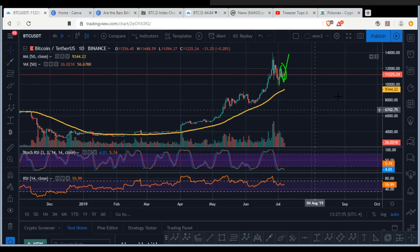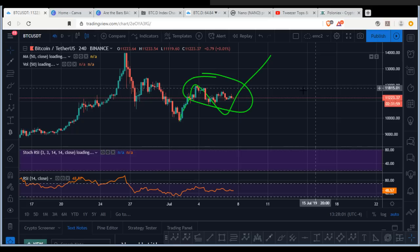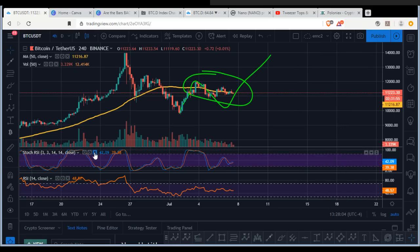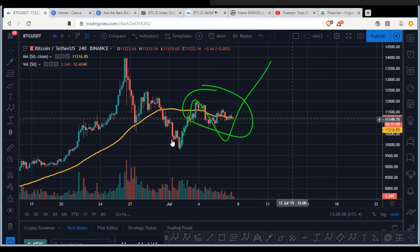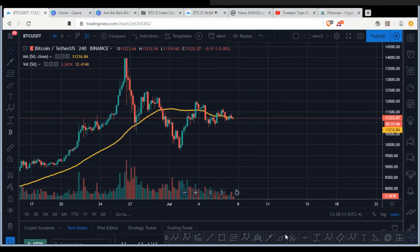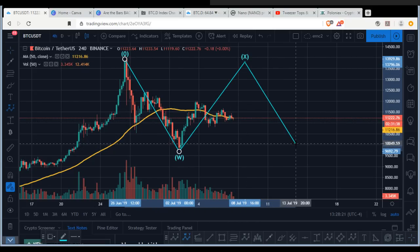Okay, regarding BTC, we're going to start off with the lower time frame, because BTC is making a very interesting corrective move. So we're anticipating BTC to drop down to 10.2 to 10.4 within this range, but we're also anticipating a corrective move. If you have been following, you know we're anticipating a WXY correction, right?